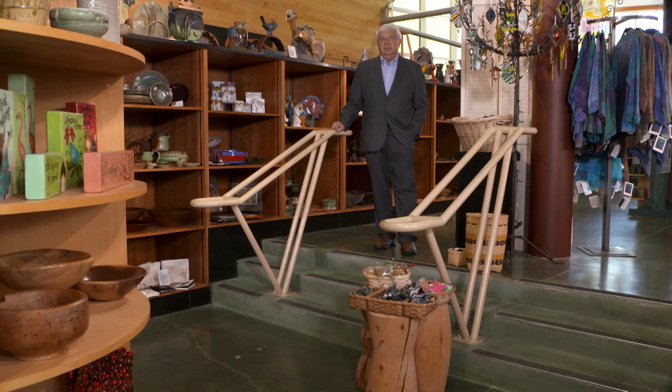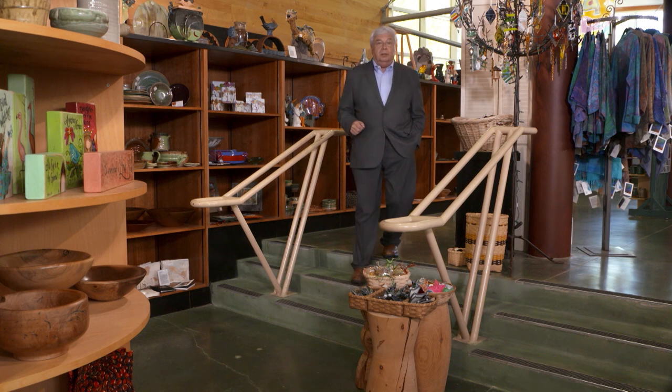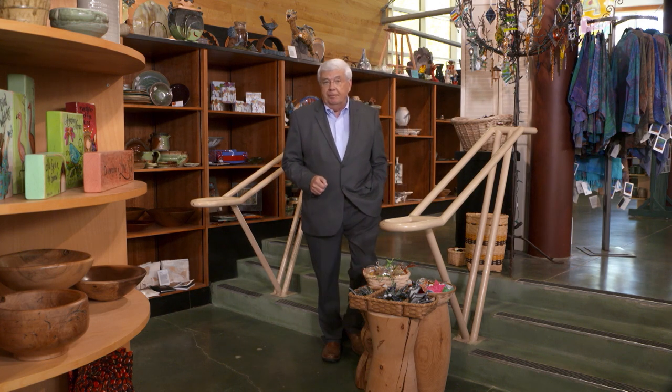The Craftsman's Guild of Mississippi offers classes that are open to the public, so if you'd like, you can come out and take a class and learn from a pro. Maybe one day become a member of the guild yourself.